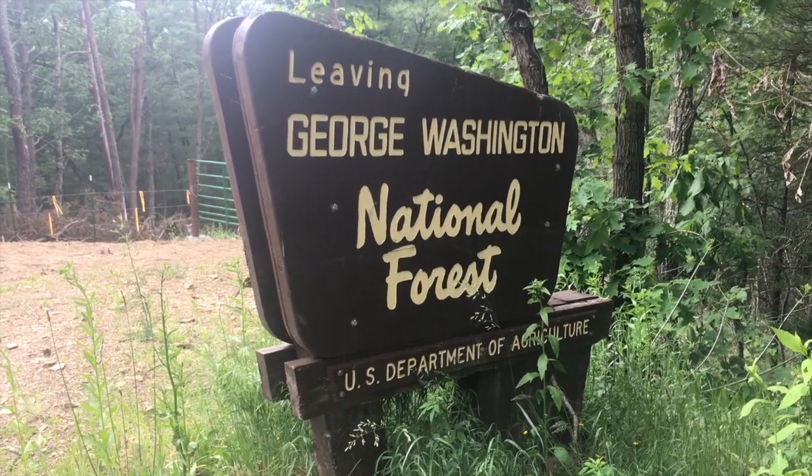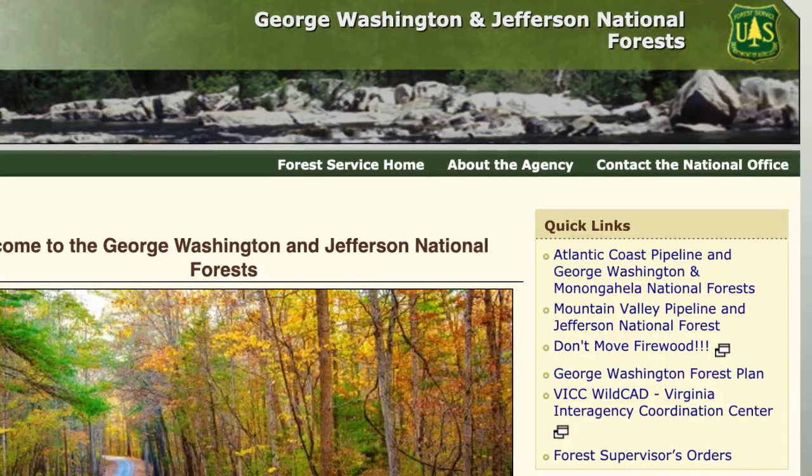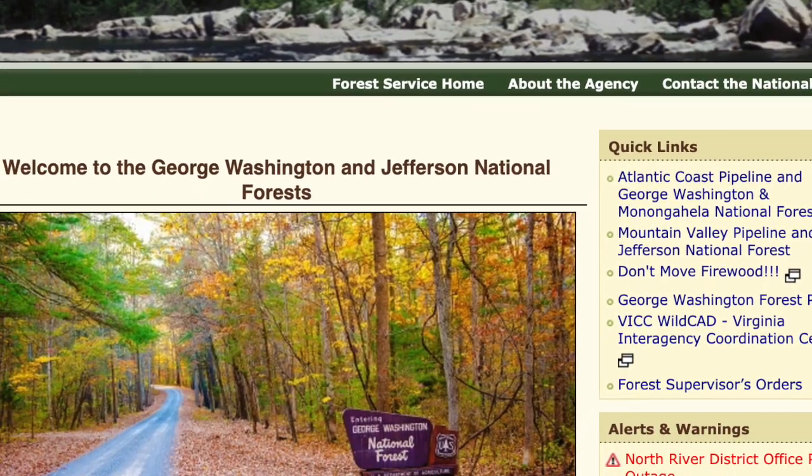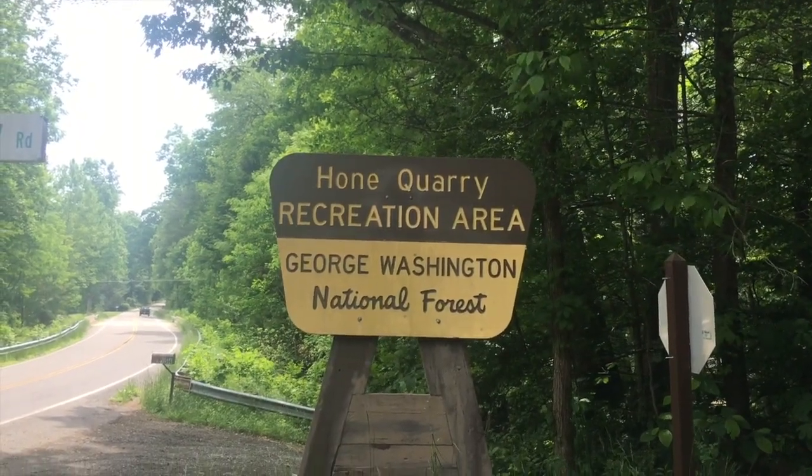This whole area is in the George Washington, Thomas Jefferson National Park. It's a long title, you know? I mean, seriously, George Washington, Thomas Jefferson National Park. That's why a lot of the signs up here just still say George Washington National Park. It's kind of confusing to me sometimes, but yeah, it's the George Washington, Thomas Jefferson National Park.